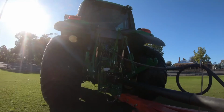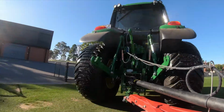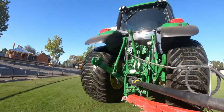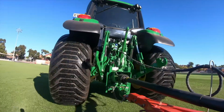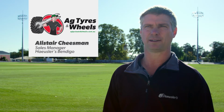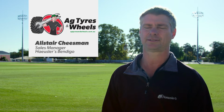We've been looking for a while to fit our tractors up with these high flotation tyres. So they've been out and had a look at turf farms to see what was out there. They identified what they'd seen on the turf farms as something that they wanted. So the tender from the City of Greater Bendigo came out for a 110 horsepower tractor, which is the one that we've supplied here with the tyres.